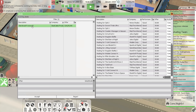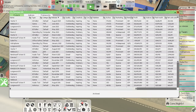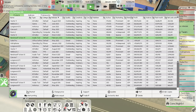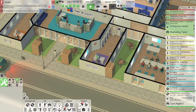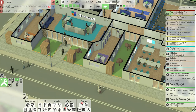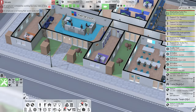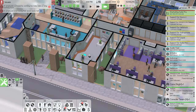Now, in other news, we are being offered $34 million for the Nerdrosoft Wave IP, which is hilarious to me, considering that Wave 14 did $100 million in the last 2 years. So, understandably, that's going to be a no. We're not going to be selling anybody the Wave intellectual property because it does very well for us.